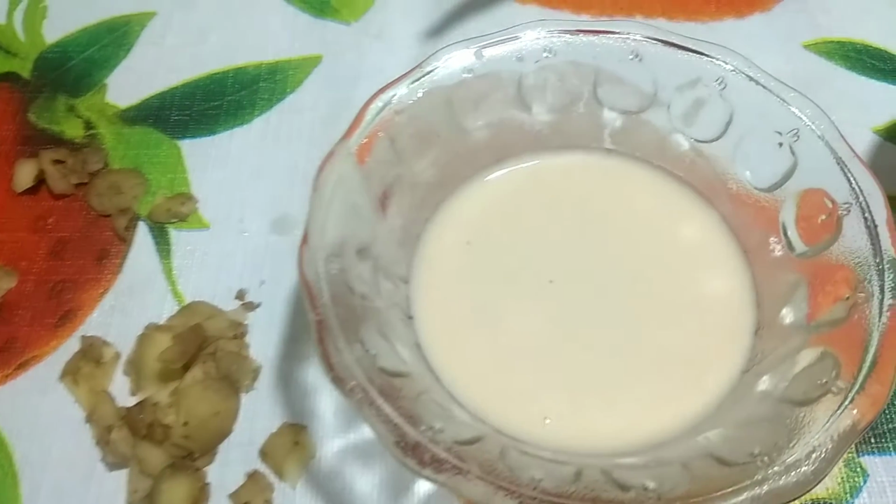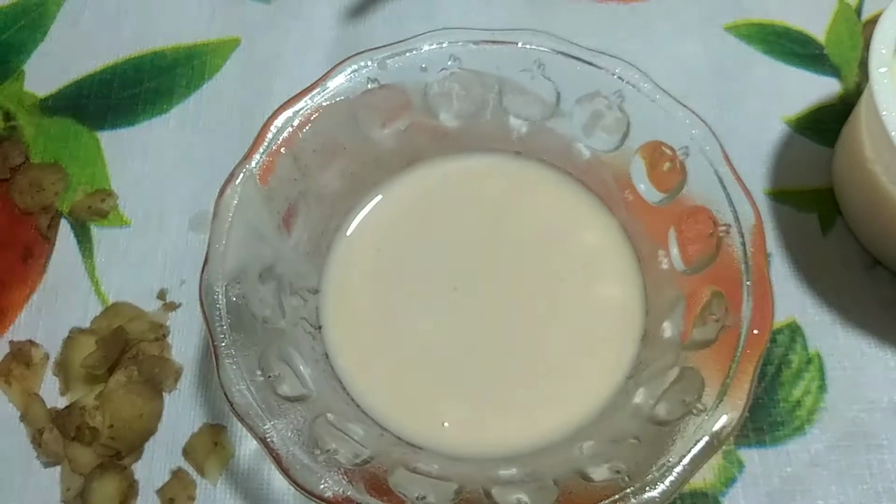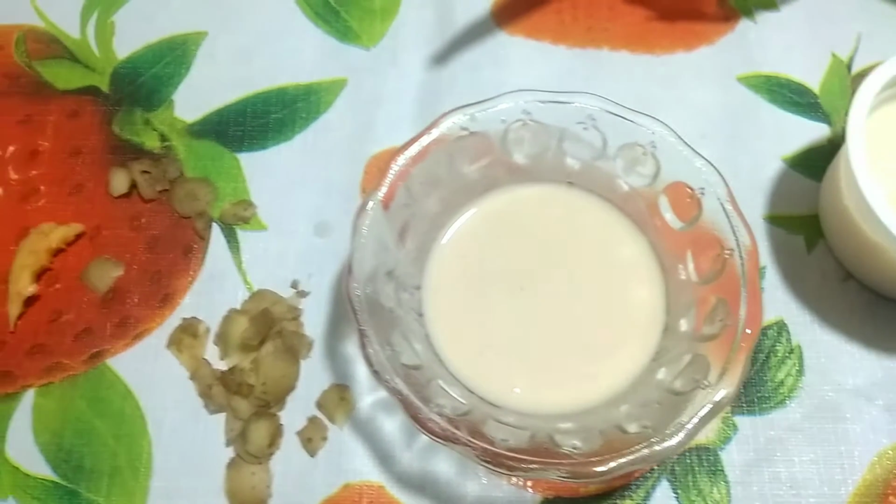Apply this mixture all over the skin and let it rest for 20 minutes. After 20 minutes, clean it off with water. Now you can see my skin is so much fair, glowing and bright. To get best result, apply this regularly.